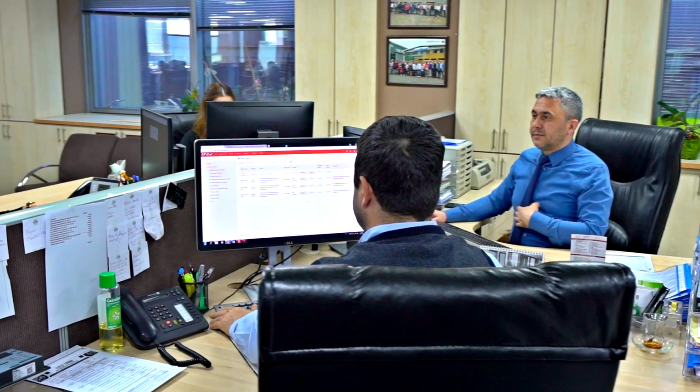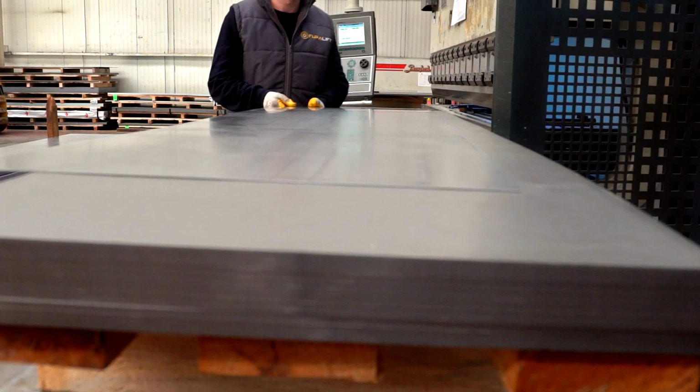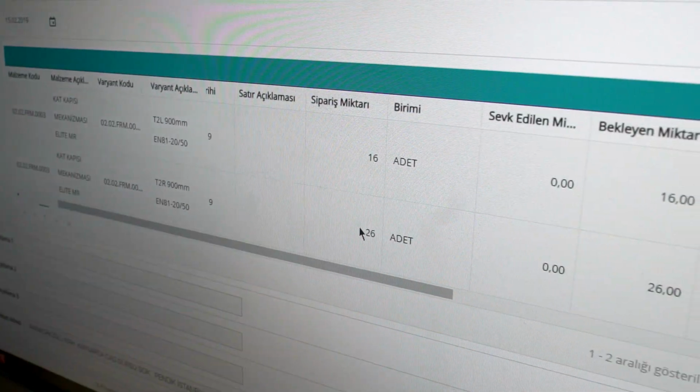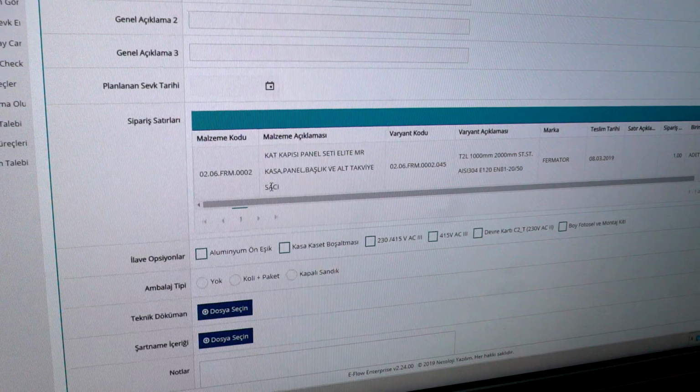Elevator is a system which consists of some mechanical parts and also electronic parts. And these parts have different configurations, which we name as variants. And eFlow has a full integration with variant, which we could not find in other softwares. So eFlow allows us to configure a complete elevator system very easily and without any mistakes.